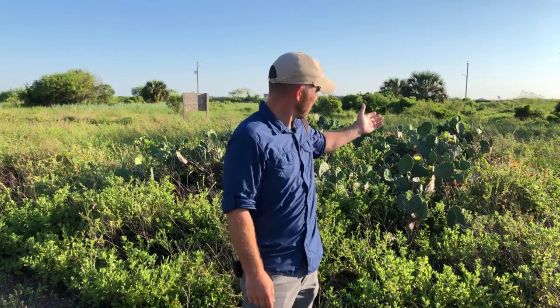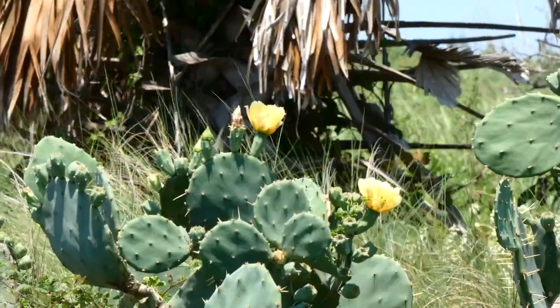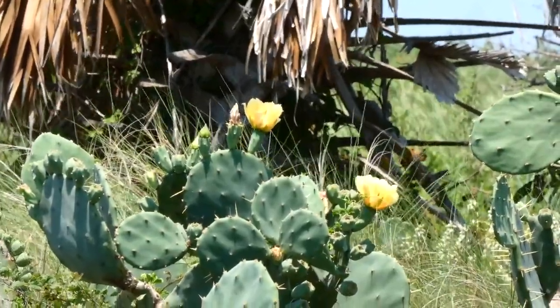Another type of plant that provides a really gorgeous flower for you to take a look at is one that people may not normally think of as a wildflower. Prickly pear cactus, like behind me here, has a large, beautiful yellow flower. Sometimes it can be a little orange or red, and those flowers are very attractive to a variety of different types of wildlife out here.